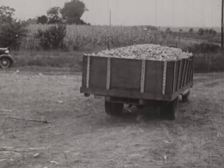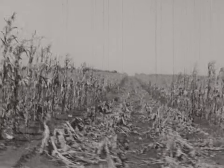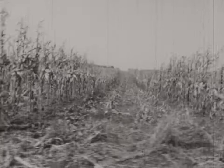And so to town it goes, and while we string along behind, let's glance at the field that was picked with the sturdy straight pollen rows left standing. The corn from these pollen rows is never used for seed, but is later picked and fed.